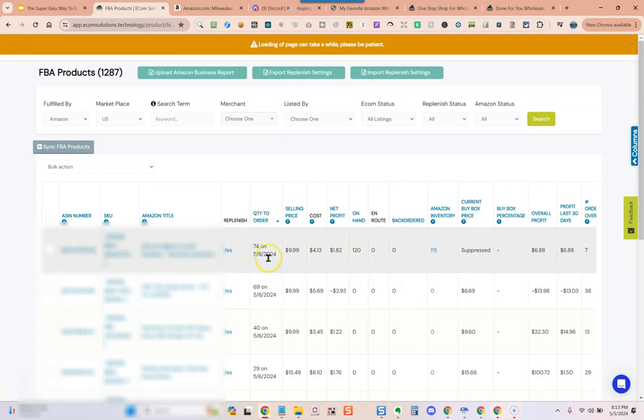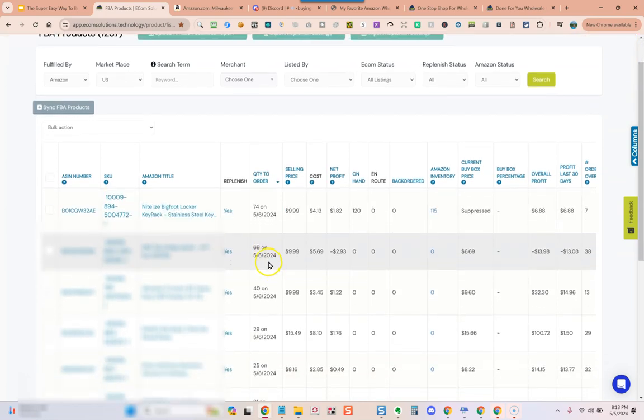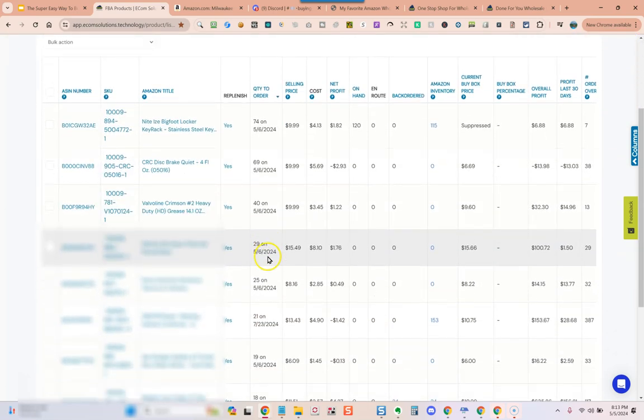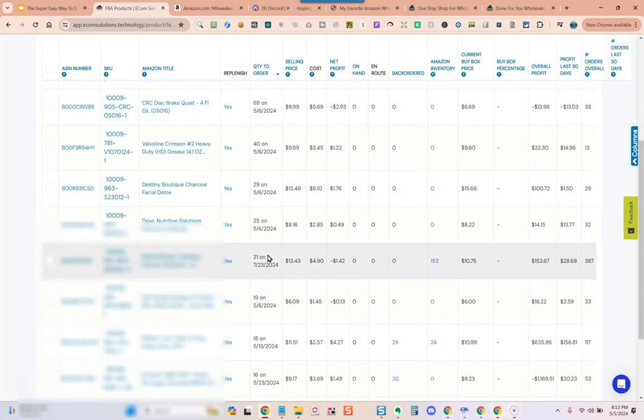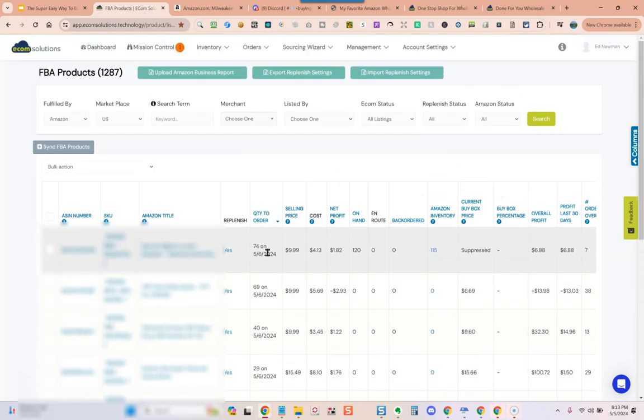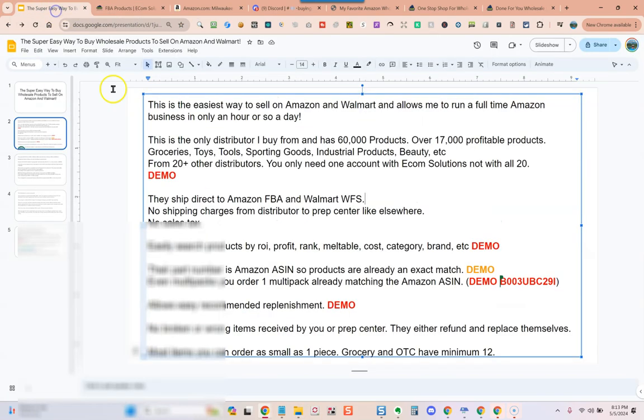Okay, so you can see like tomorrow I should be ordering 74 of this, 69 of this. It's like I got to do a lot of buying tomorrow. A lot of stuff is to be bought tomorrow. But you still got to go through and analyze to make sure that it's still a good buy. I've sold a bunch of these before. Actually, I got 115 of these on Amazon, but it's still saying to order 74 on the top instead of 115 because it's taking the 115 into account. All right, anyway, that's just the replenishment screen.